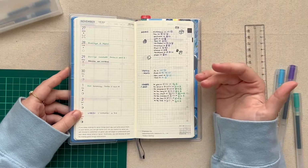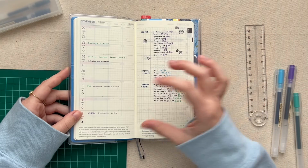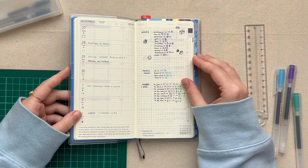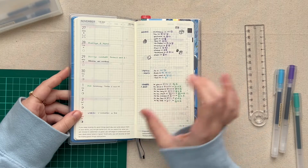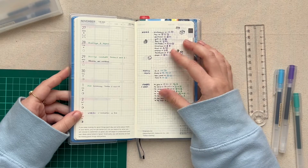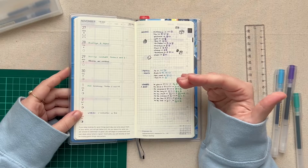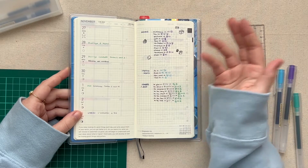Well, if you were to keep a French language planner, for example, you might need to split verb and adjective, and to have the masculine and feminine forms as well. So yeah, for my Korean learning, this works for me, but it might be a bit confusing to you and you might prefer writing them in alphabetical order, and that's totally fine.